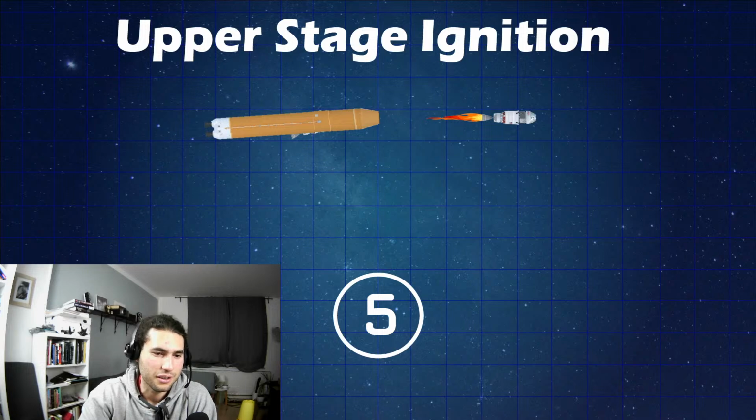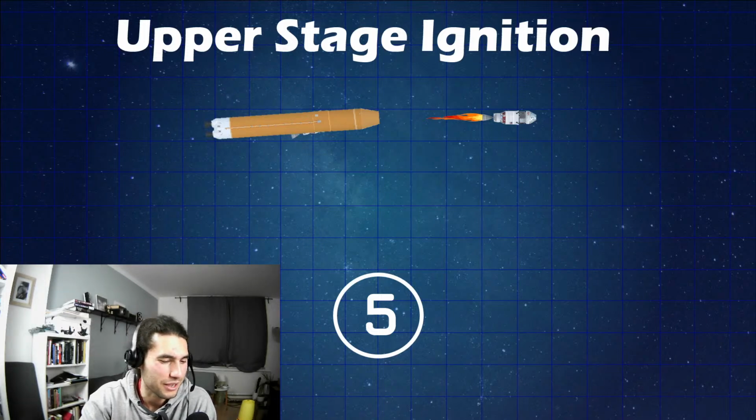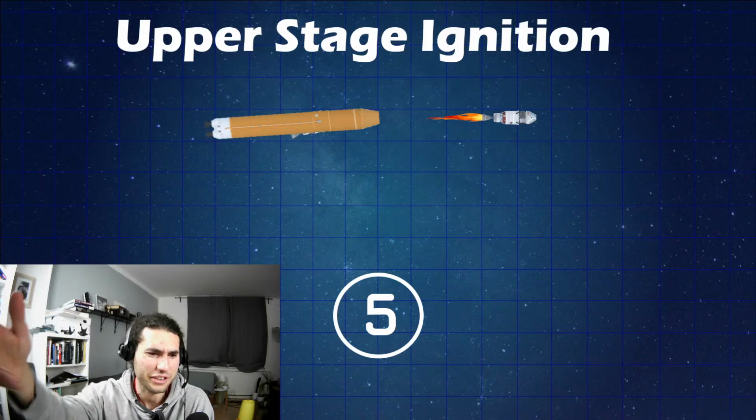If that doesn't mean anything to you, what's 3,000 meters per second in units that make sense? Like 10,000 kilometers per hour extra. So you need about 28,000 kilometers per hour just to get into orbit, and then 10 more thousand to get to the moon, essentially. I think that's a good comparison. So it's like a third extra the energy.